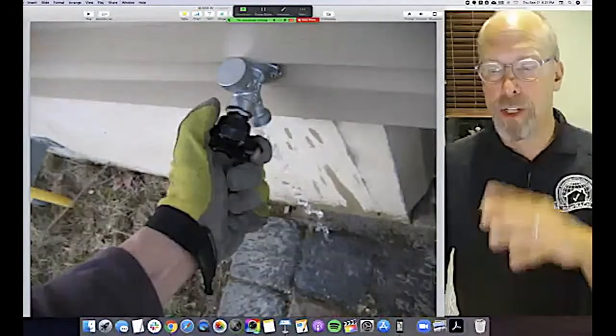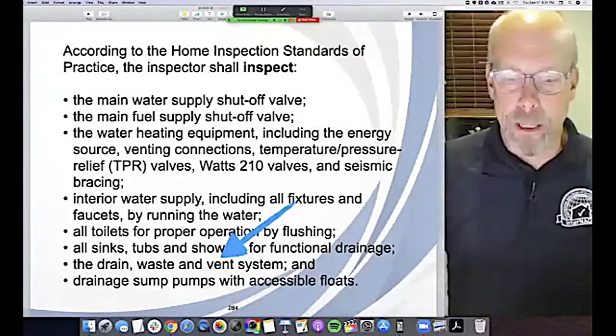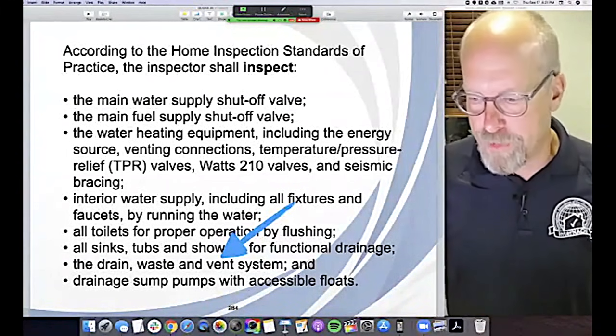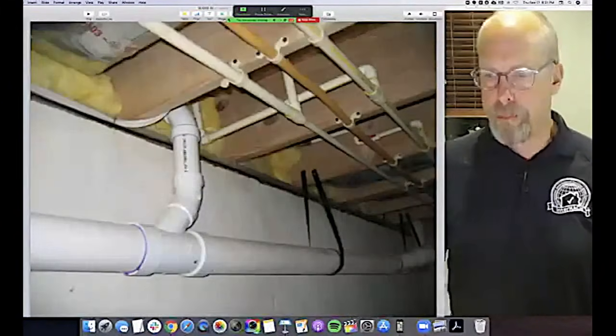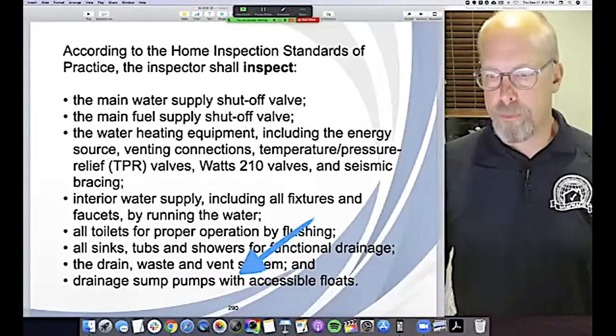And in this section, I include the exterior water faucets. And this is a frost-free hose bib because of the climate of the home. Required to inspect the drain waste vent system from the top of the roof all the way down into the basement. There's the pipes coming down, slope down to the main drain, and there's a clean out.